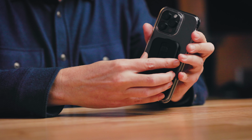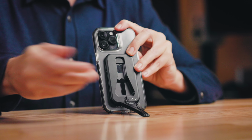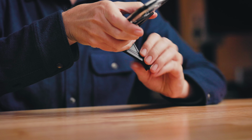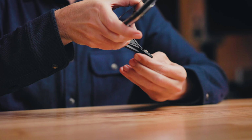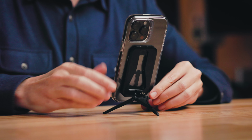You can use it with other cases as well. And actually, let me just swap the case in order to demonstrate it. Okay, so different MagSafe case, and as you can see, this little tripod just mounts right to the back of the phone. Then you fold the legs out like so, and you can use this as a stand, or you can also take this stand and split it apart into 3 individual legs, very similar to a tripod.